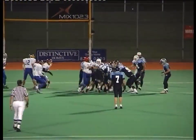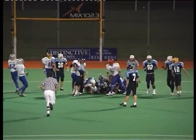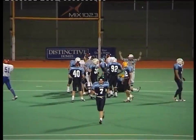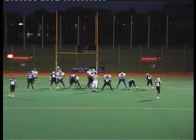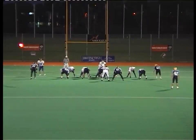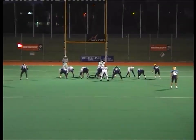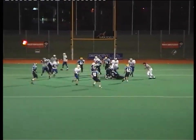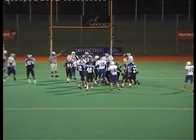Across the 20, and he's down at about the 26-yard line. To get the game on the way, it'll be Victoria's offense. That's the down marker. First down, Victoria, 10 to go. Number 11, our quarterback for the Eagles. And the first handoff of the game goes to number 16, Steve Churchill.